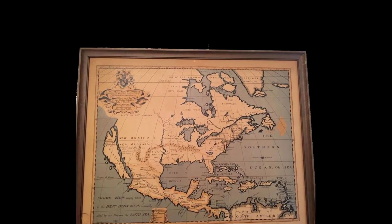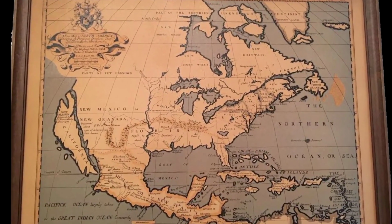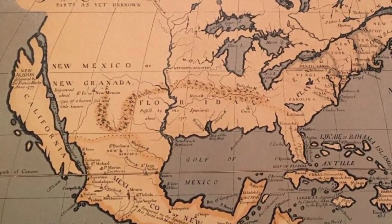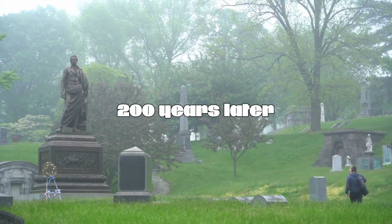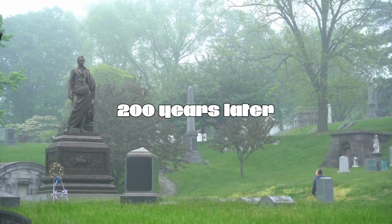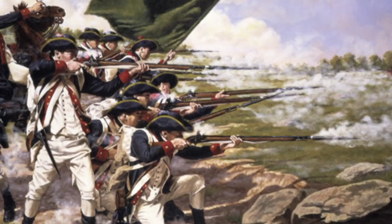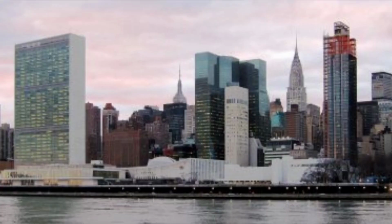This was because he underestimated the size of North America and assumed the river was large enough to cross it. But this would not be accomplished until 200 years later. But from the age of exploration to the industrial age, from the Revolutionary War to the Cold War, New York Harbor remains a vital waterway.